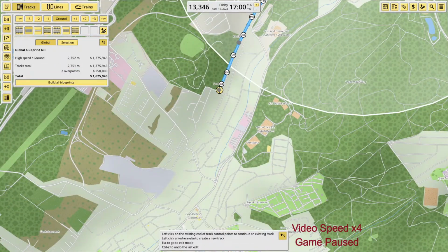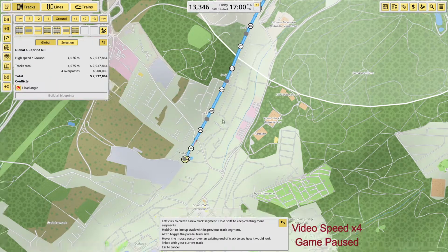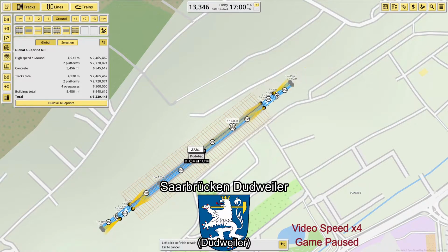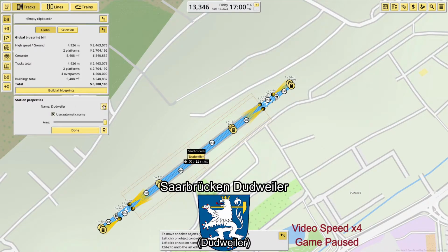Of course, we can't be quite that dynamic in this game. And NIMBY Rails doesn't have built-in problems like that, I suppose. It's not that type of simulator.